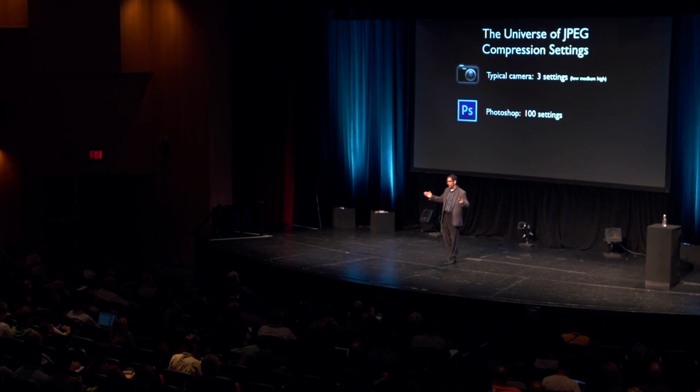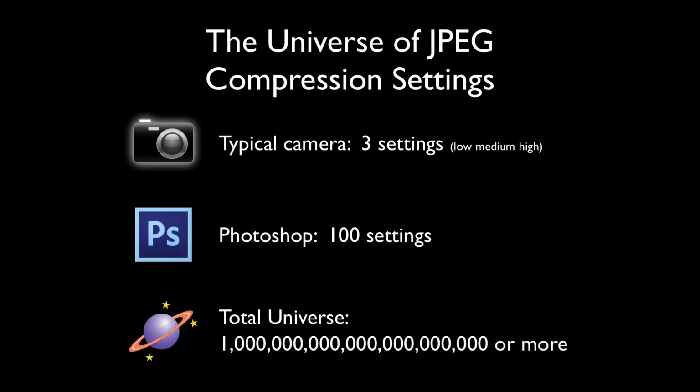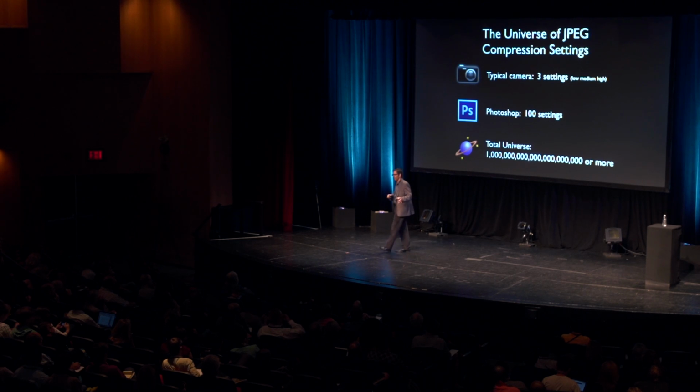And in fact, there aren't necessarily any of those 100 different settings that correspond to the same parameters used in that camera's 3 settings. Because the reality is that in the total universe of parameters that can be fed into the JPEG compression process, it's a very large number of possibilities. And there are no standards of what exactly is the best low quality setting or high quality setting. Every manufacturer can do their own thing, and they do their own thing. And the result of that is that the choices they make tend to be very distinctive.